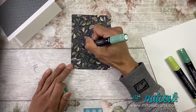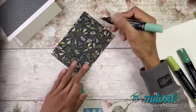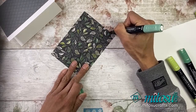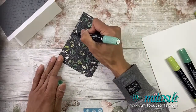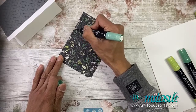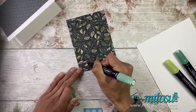Rather than kind of struggling to tear them up. And Barry did notice I've been loving my torn paper recently. I don't know why. It is an easy way to add texture to your projects as well, and it's quite easy.